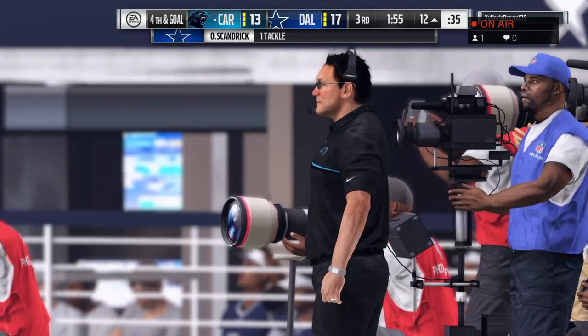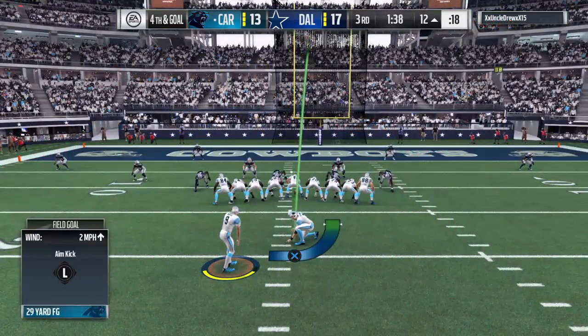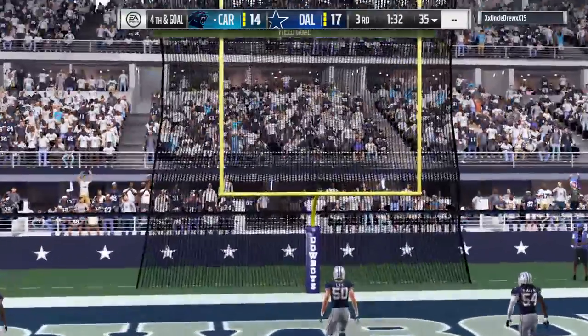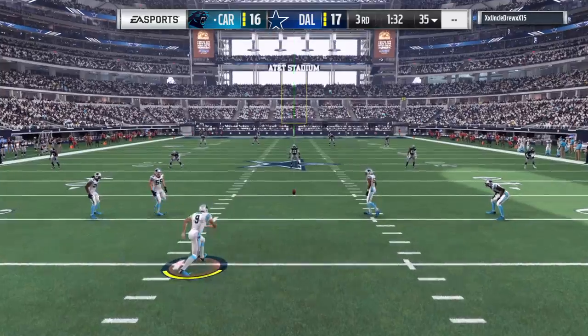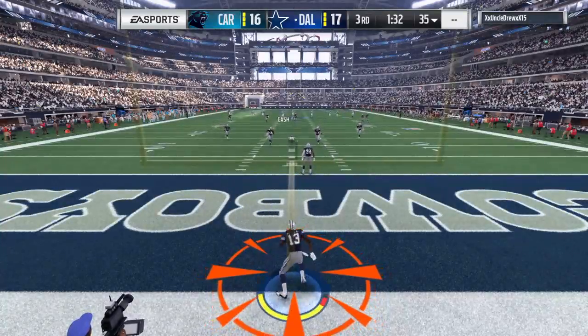I love the intelligence the defense just showed there. Read their keys, saw the screen developing, ran to it, and smothered it. What a 3rd down stop by them. And Gano's kick is right through. And the drive will wind up yielding 3. So 3 points is the outcome, but probably not what they're looking for given the drive that they were on. Yeah, things were looking good.